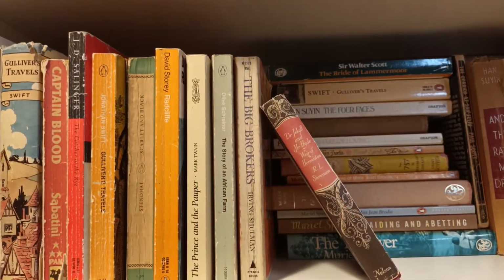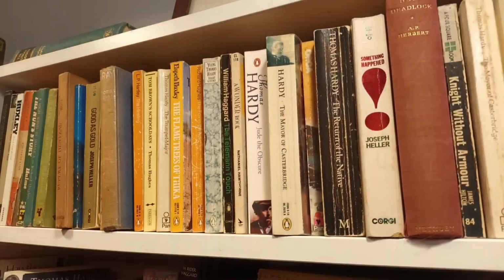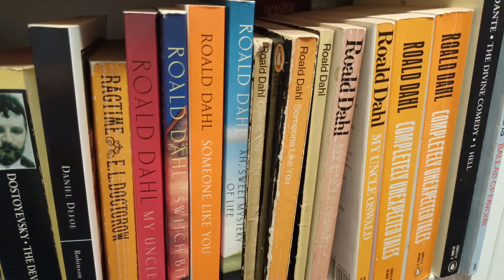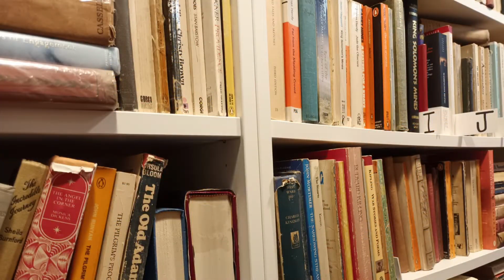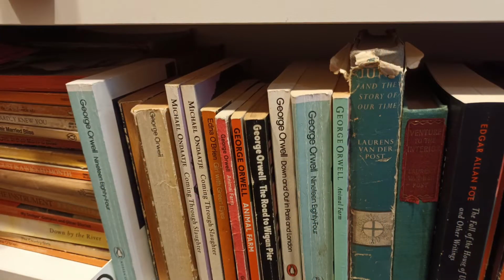This is the classic section. So you've got sort of Thomas Hardy. You've got a massive load of Roald Dahl there, and Dostoevsky in the corner there. So that's quite a big section as well. So I mean, if you wanted to look for anything, huge section there of George Orwell books. If you wanted to find anything, you'd probably find it here.